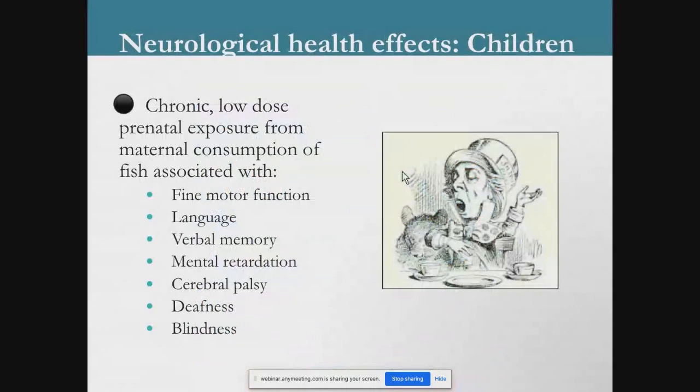Next slide, please. Why is this important for kids? Well, methylmercury, whether it's a low dose prenatal exposure or whether a child has gotten it from eating fish, can affect the neurological system. So there's all sorts of effects on fine motor function, language, verbal memory, possibly mental retardation if the levels are high enough, as well as cerebral palsy, deafness, and blindness. Next slide, please.